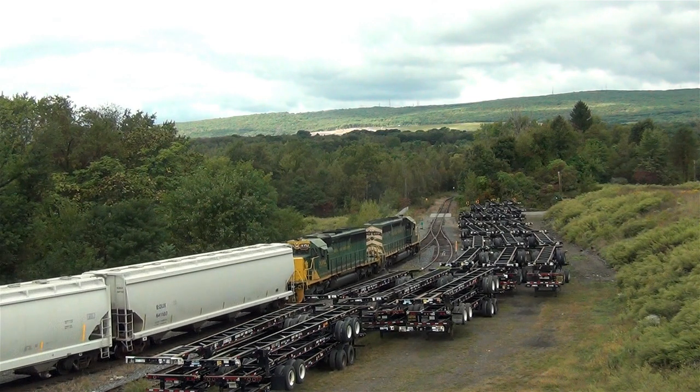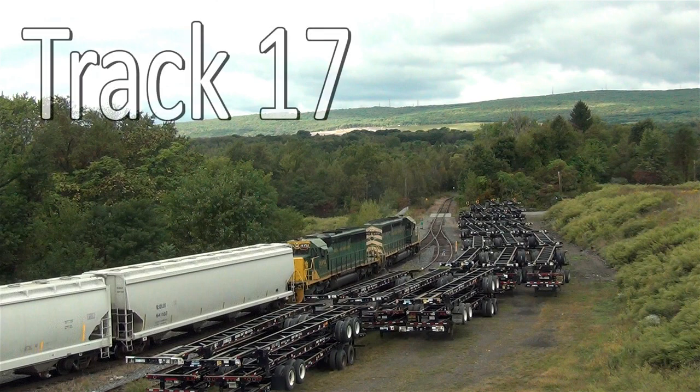Notice where the locomotives are. Right now, they're still on Norfolk Southern tracks. Track 17, to be specific. Once the locomotives cross over the switch, they will then be on the Reading and Northern's KV branch.